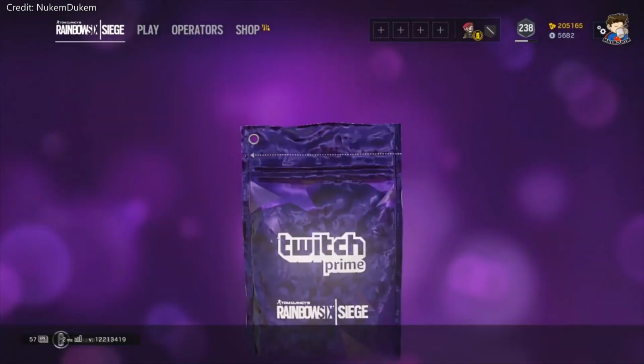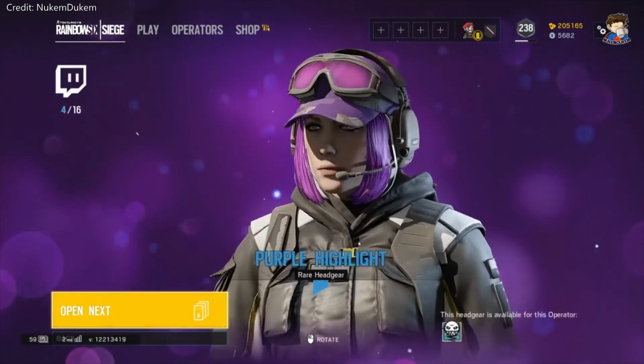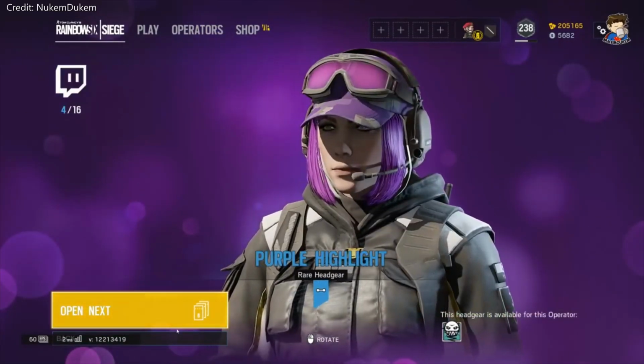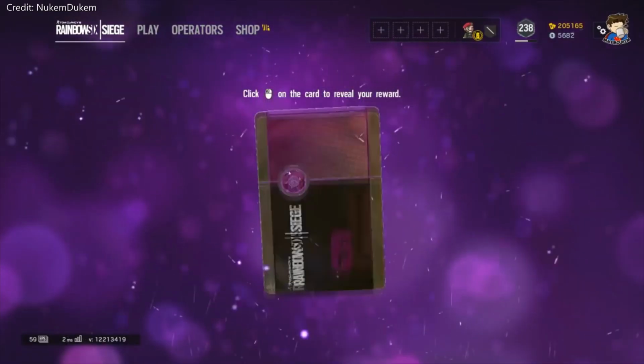And the skins for this were Ela, Finka, Hibana, and Bandit, and it was all just their default uniforms, but they were colour changed to something that they're not really associated with, and you also had a charm of their logo, but it was a different colour.